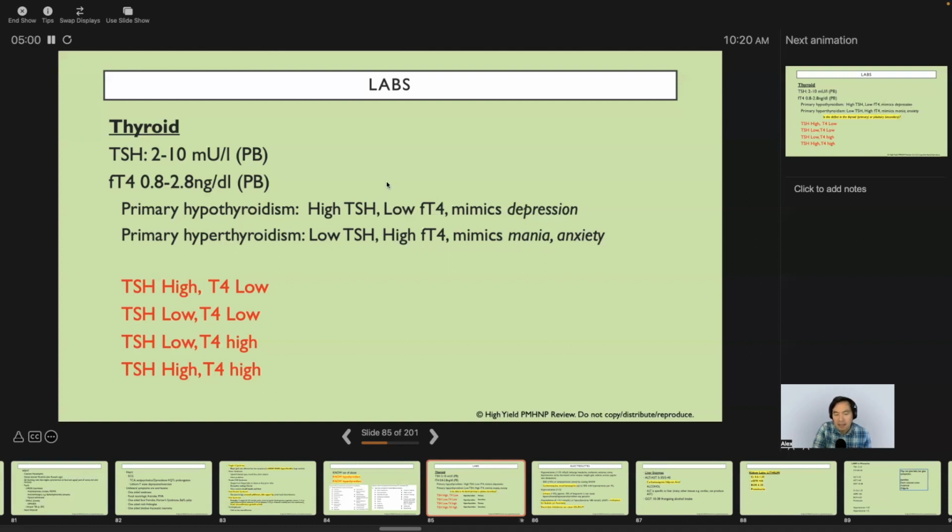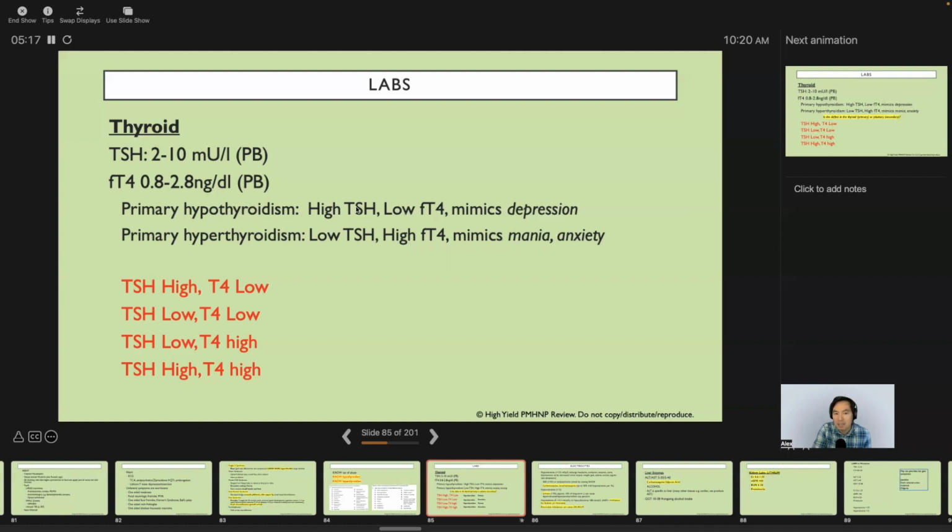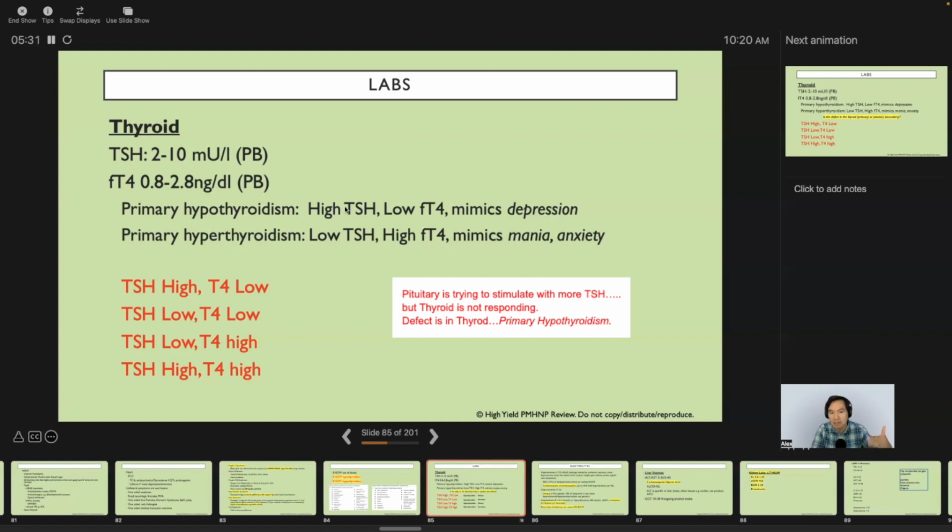So in interpreting the labs, the first thing I always look at is the actual thyroid hormone levels. In this case, this client has low T4 or low thyroxine. That already should clue you in that this is a hypothyroidism case. Now, if the TSH is high, this tells me that this is primary hypothyroidism because the defect is in the thyroid gland. As you can tell, the pituitary gland is trying to compensate. It's trying to produce more thyroid stimulating hormone, but the thyroid gland is still not producing adequate levels of thyroid hormone. So the defect is in the thyroid gland.